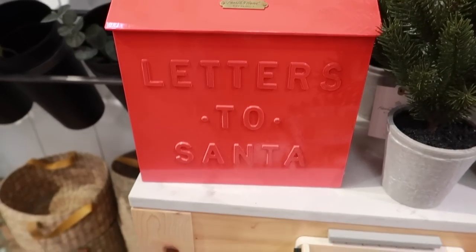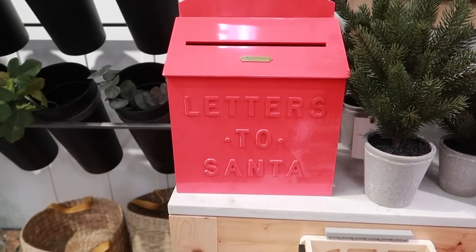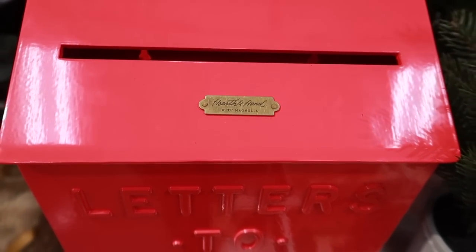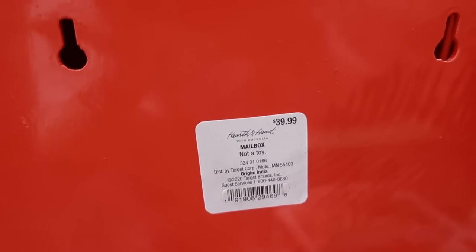Okay, this I absolutely love. It is a Letters to Santa box. I mean, I've definitely seen these before. But, you know, the fact that it has Chip and Joanna Gaines' name on it definitely makes me want this one more than other ones that I've seen. It has the holes on the back so that you can mount it, and this is going for $39.99.